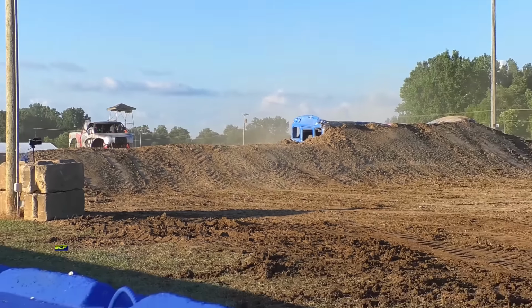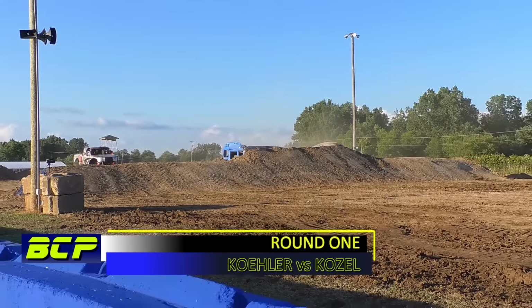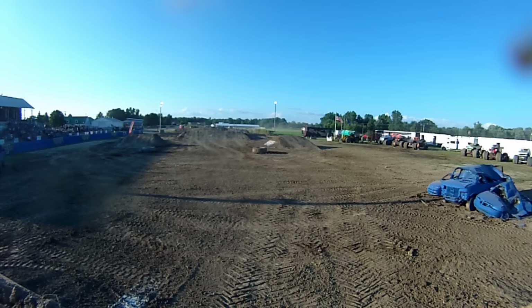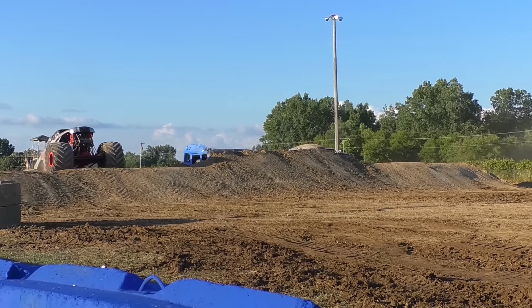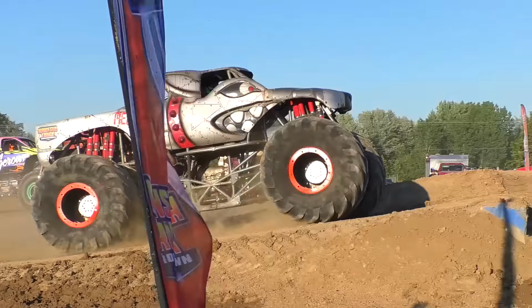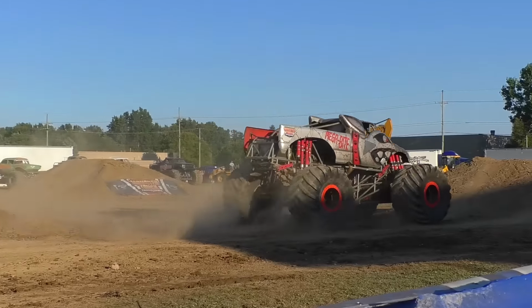Little Miss Dangerous, the machine out of Middleville, Michigan. That's Elliott Miller's old chassis, originally built by Brian Bartle, driven by Athena Kozel out of the state of Texas. So a bunch of different background there, and she is late off the start. John Kohler leading her down the first stretch.